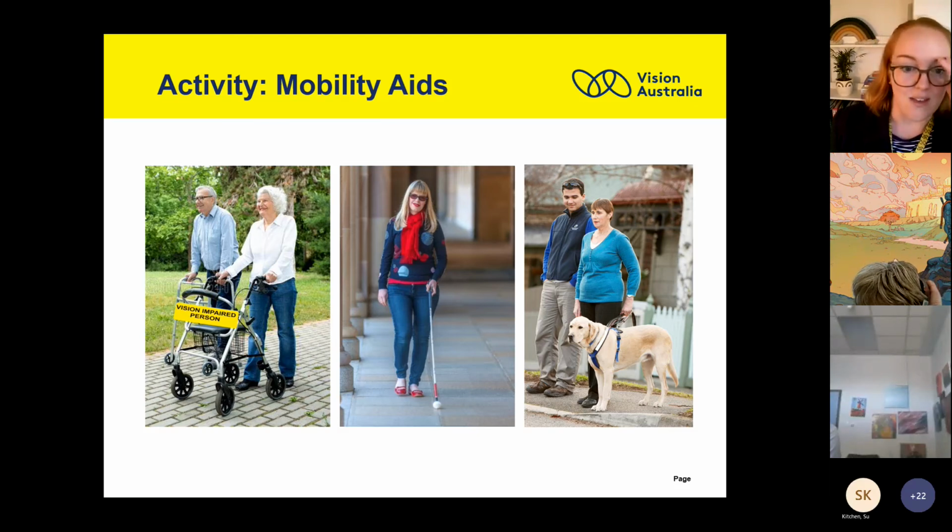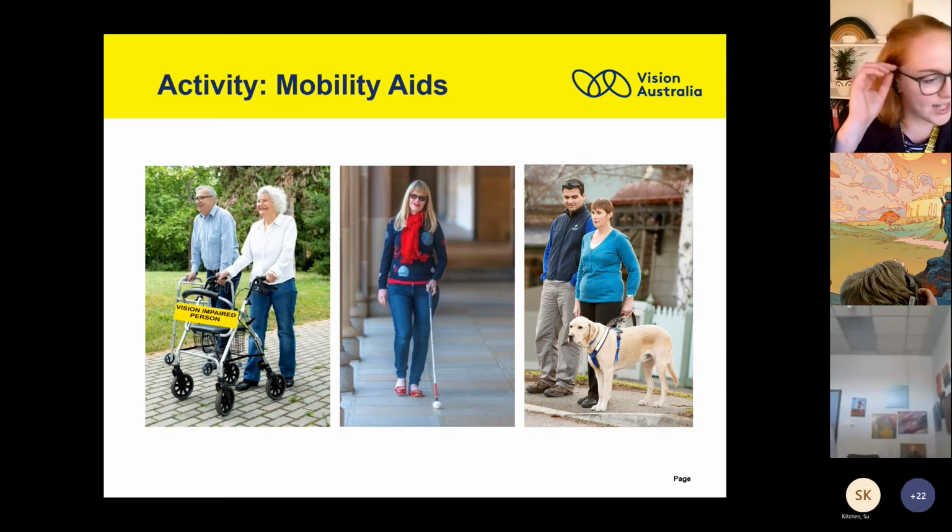if they haven't already. If they don't have a mobility aid, or if it looks like their skills are a little bit rusty. Most of our clients do a bit of an update every 12 months at least, just to update their skills and to learn anything they haven't learned yet. When clients first start with long cane training, for example, they usually do about an intensive 2 weeks before they feel confident to mobilise independently with the long cane.